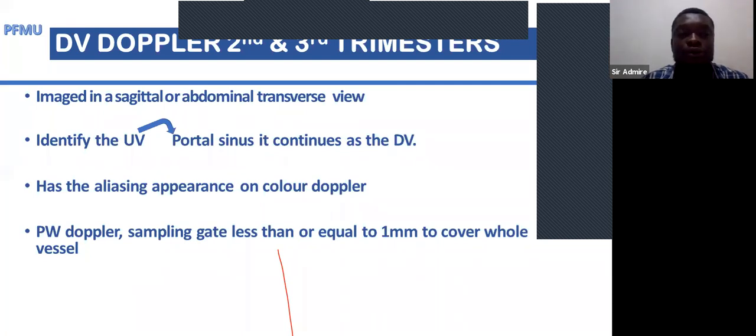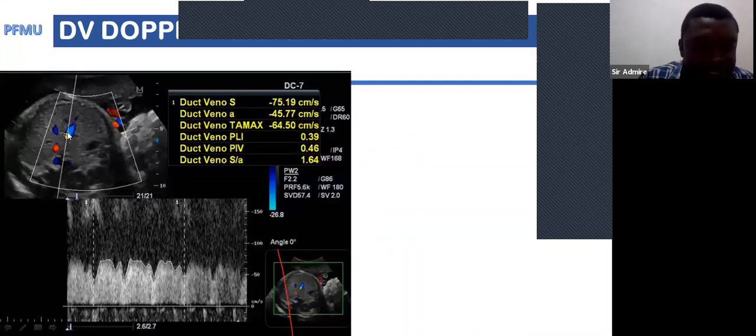So it's a small vessel and it has got an aliasing appearance that is a mixture of orangish reddish color. And this time you don't use 2 millimeters for your sampling gate, you use 1 millimeter to cover this small vessel. And the angle of insonation should be less than 30 degrees, preferably 0 degrees. That's the small vessel there, which is the ductus venosus, as the umbilical vein is turning into the portal sinus. And it has got the molar tooth appearance.